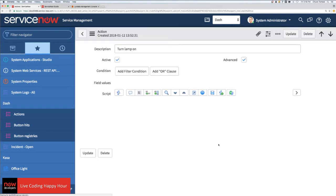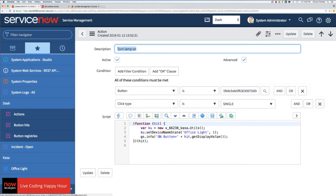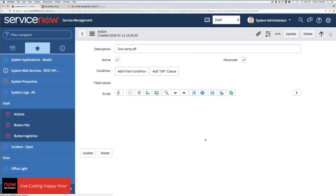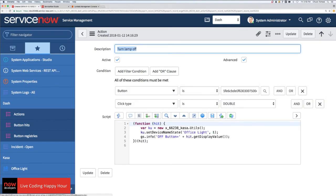Lamp on should be one. All right, I probably just turn the lamp on, off. Okay, that's one. Turn lamp off should say zero. And I turn it to one. Now it really does turn it on. Okay, so let's go check the logs.